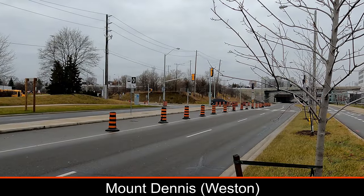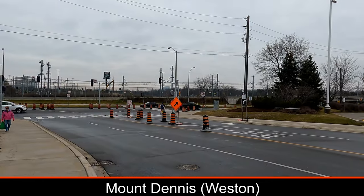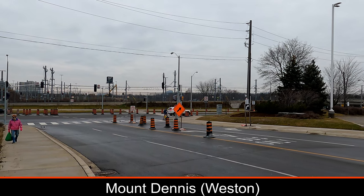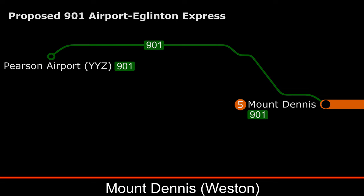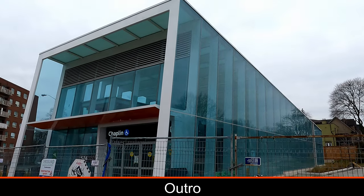Bus-only lanes are being painted on Eglinton, just west of Black Creek Drive, to reduce travel times of buses using Photography Drive to enter the bus terminal. Under the TTC's 2024 service plan, a new express bus connecting Pearson Airport and Mount Dennis Station via Dixon Road will also be introduced, competing directly with the Union Pearson Express. Fare integration between the TTC and Union Pearson Express would be a much better option, but the new bus route will be helpful for some people.